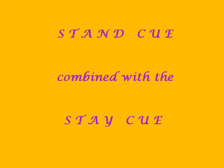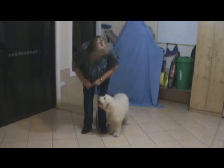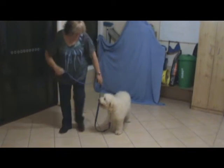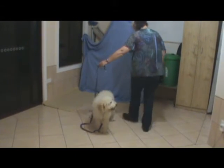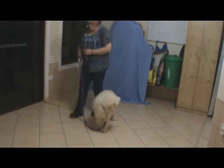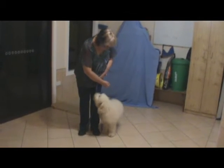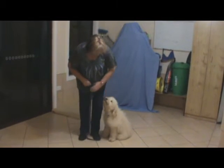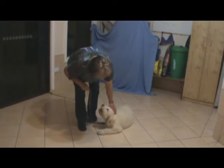The stand cue and the stay cue combined can come in handy when your dog is having a veterinary examination. Here you will see the stand cue, now followed by the stay. I step out with my right foot and circle the dog with a loose lead, ensuring I don't tug on that lead at any time. Next, I'm going to ask my puppy to sit and then to drop.